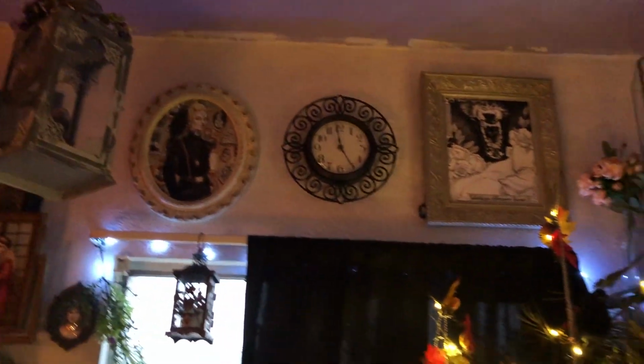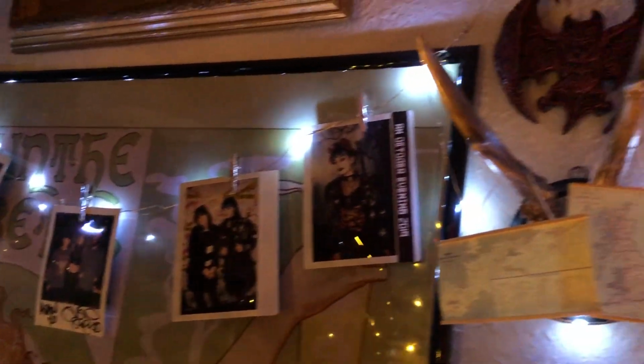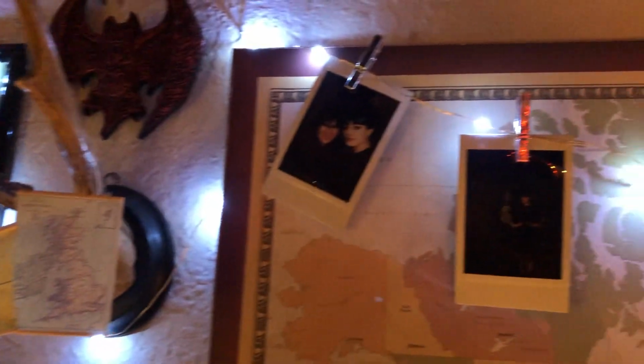Yeah, we got art all over the place. Got this light up tree at Michael's several years ago. I have this thingy, and it's literally just filled with crystals, which you can't see because they don't show up. Got skulls, got Polaroids, tons of Polaroids from the last couple of years.